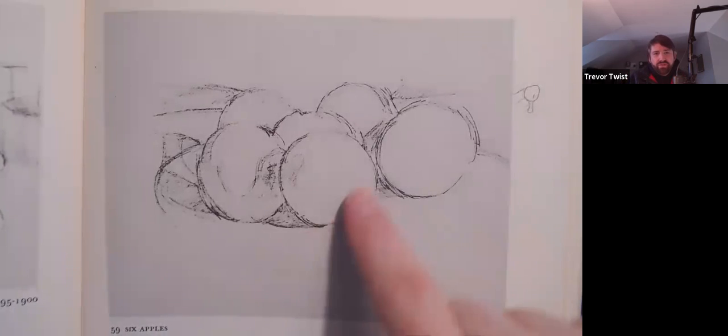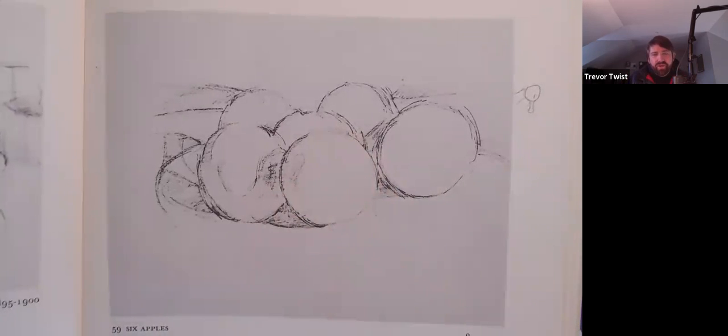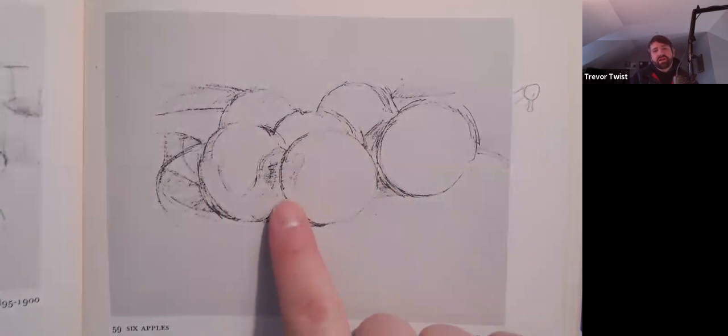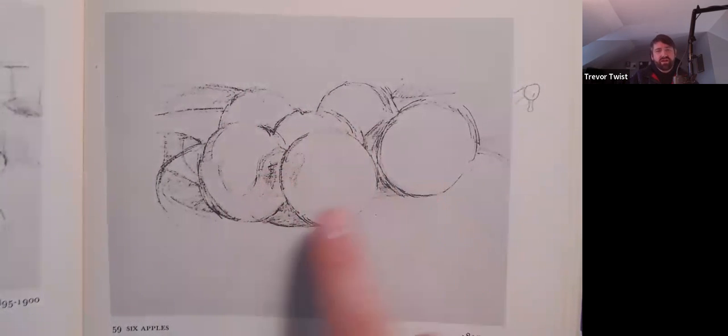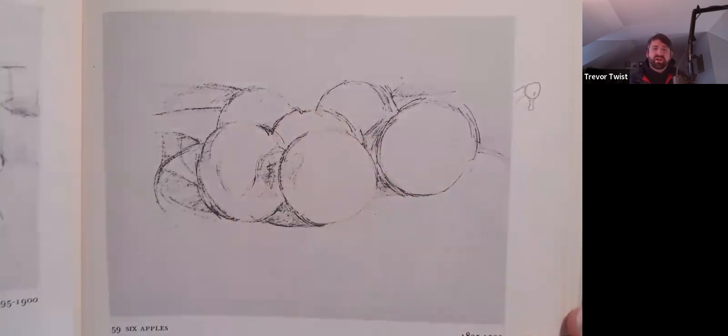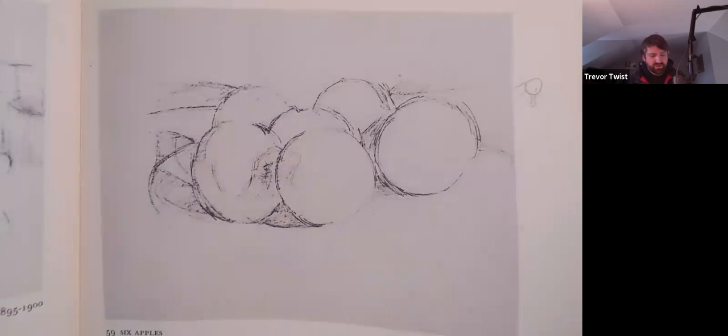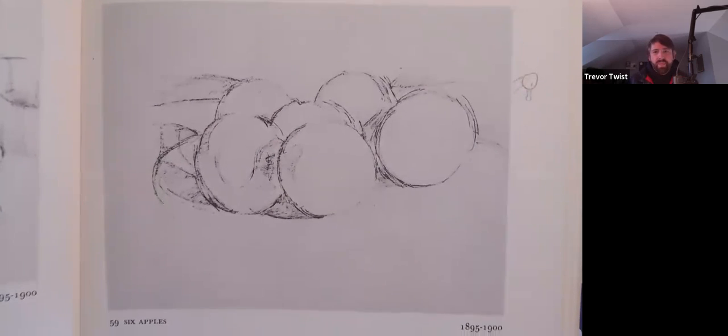So as we draw the details, just be aware of the rectangle and how the fruit sit inside of that rectangle, because it's also very Cezanne. Cezanne really does have a beautiful understanding of the rectangle and how his objects fit inside of that frame, as did all of the 19th century French painters. It just sort of goes with the territory.